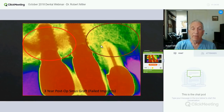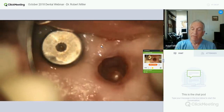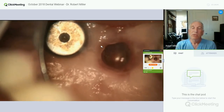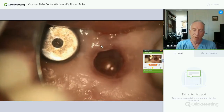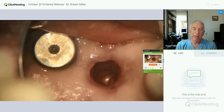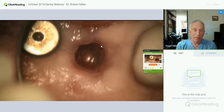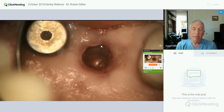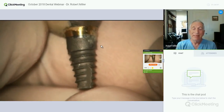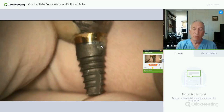And what happened here is that both of these implants actually failed after 3 years of loading. Why? Because when you use a non-resorbable bone graft material and you use it in a place like a sinus, which is poor quality bone to begin with, you only end up with about 35% vital bone. And 35% vital bone is insufficient to undergo the stress of function over a long period of time. This implant just came out like it was never integrated.